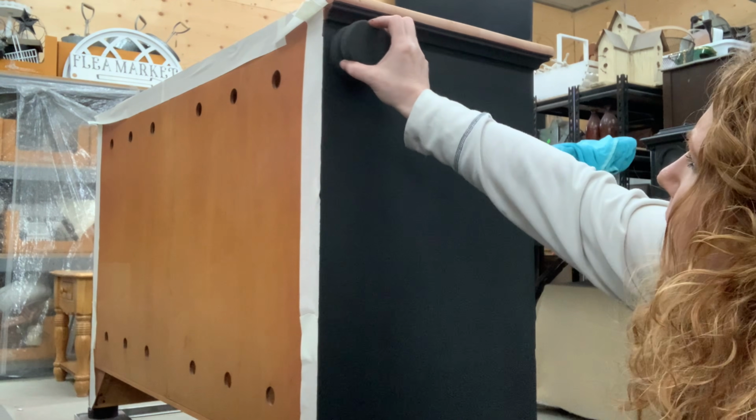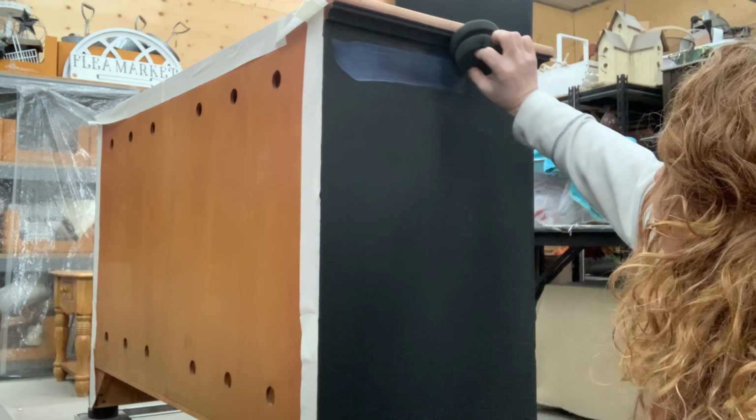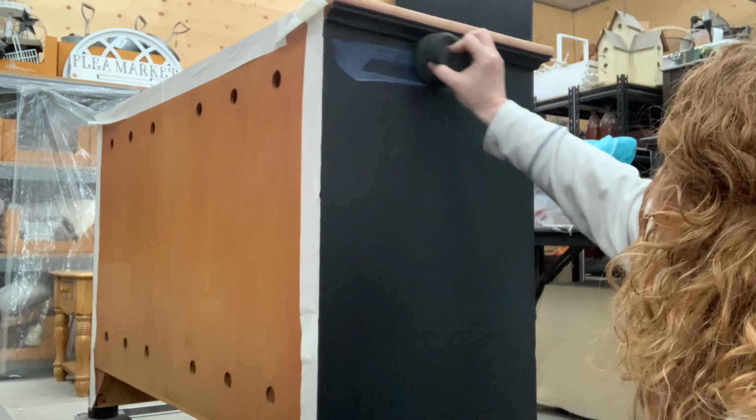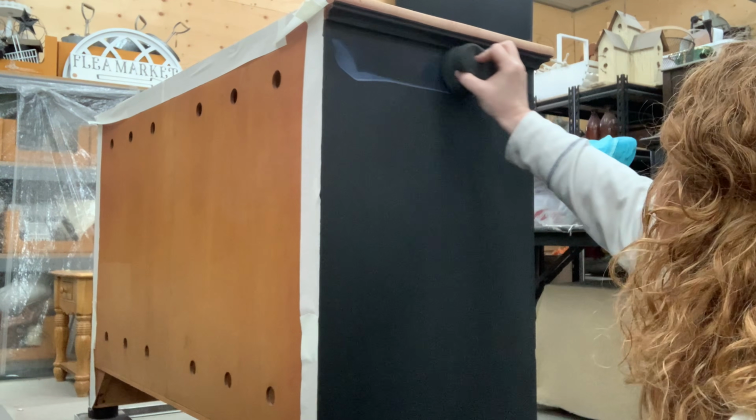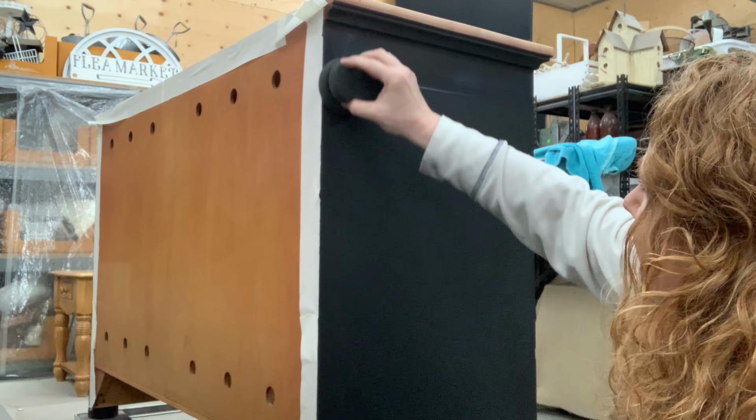Now I'm going in with some polycrylic in the Ultra Matte. I'm just using a sponge applicator to wipe it on, just sealing in that milk paint. I'm trying to get a nice thin layer put on here.